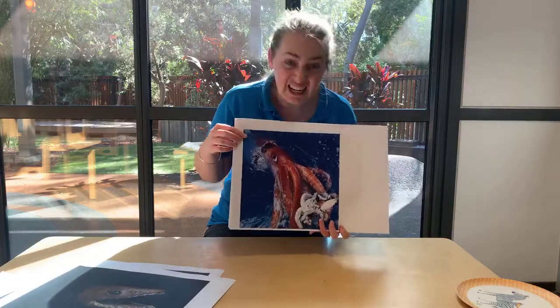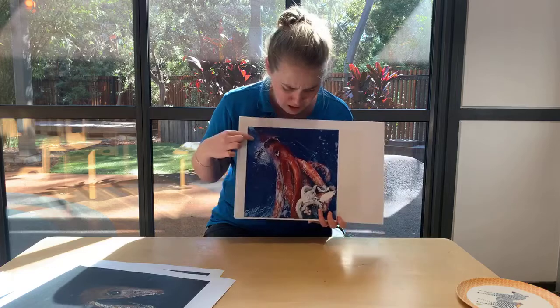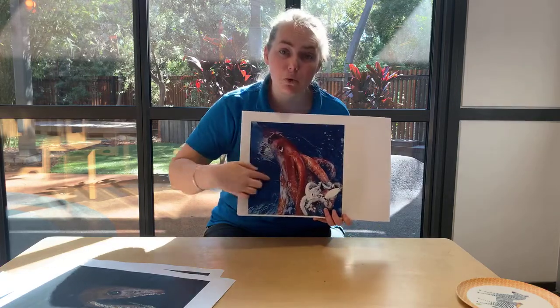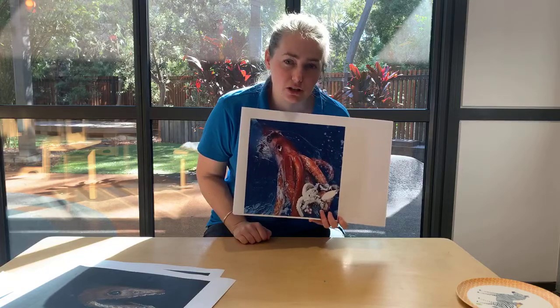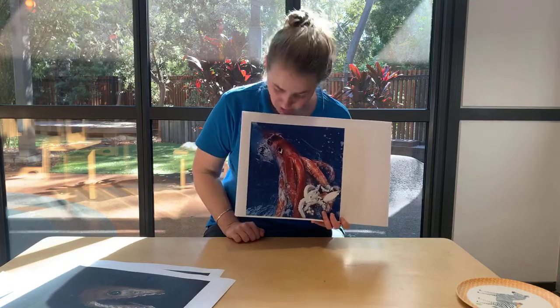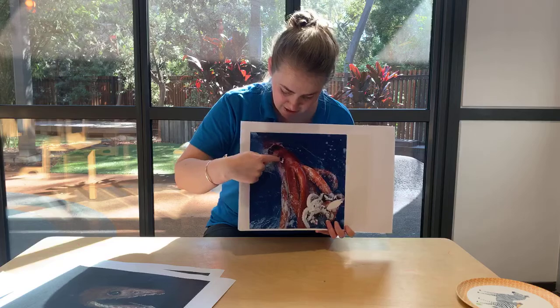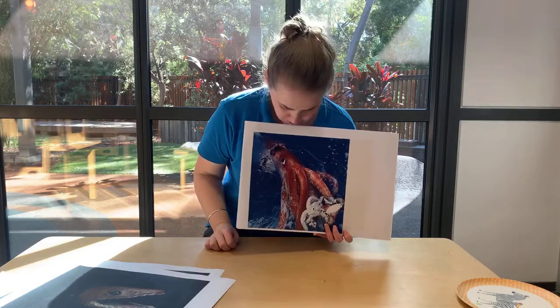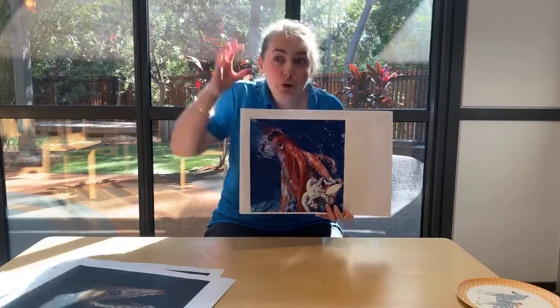Giant squid live in the deep ocean. This is a very special picture that was caught by some scientists on the top of the water. We don't normally see them on the top of the ocean, so this is a very special picture. And do you know what this is here? This is the giant squid eyeball. Giant squid have huge eyes.